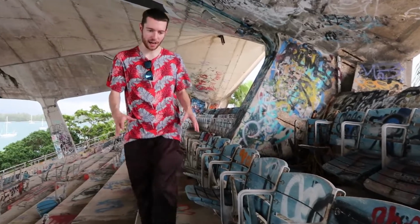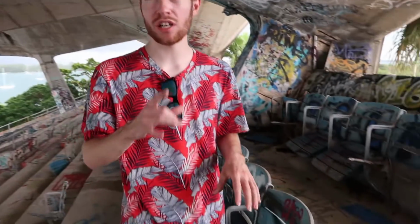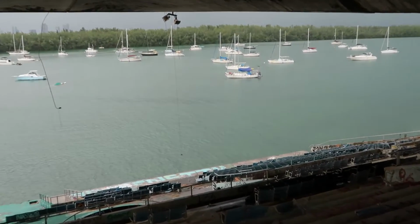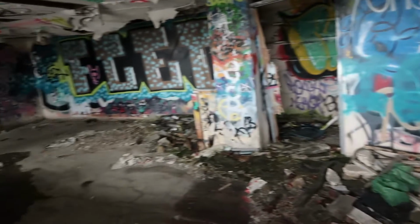And as we can see here, all of the chairs are wooden, so with the natural elements and the rain and everything, they have started eroding. Now another really interesting thing is certain parts of the concrete are cracking and also falling in, so that just shows you that even something as strong as concrete will end up deteriorating and has a lifespan. First exploration video.